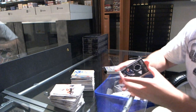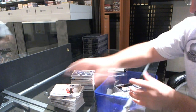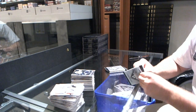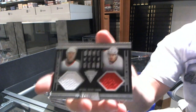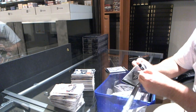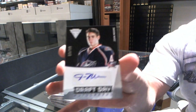For the Tampa Bay Lightning, Vincent Lecavalier, game worn gear. For the Buffalo Sabres, Paul Gaustad, game worn gear. We have for the Phoenix Coyotes, number 99, Mike Smith, red parallel. And a dual for the Detroit Red Wings, Brett Hull, Brendan Smith. For the Columbus Blue Jackets, draft day autographs numbered to 99, John Moore.